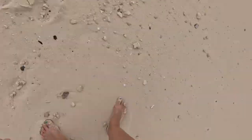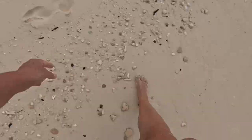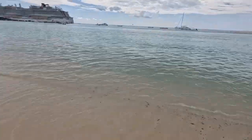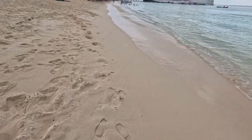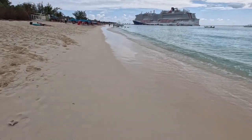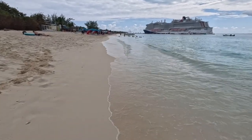But on the way back, I decided to walk on the tide line where the rocks were instead of the water. And I found quite a lot of glass that way. I think I found more glass on that little rock line than I did in the water. This was our fourth time in Grand Turk, our third time on this big, beautiful Carnival Mardi Gras ship, and it definitely will not be our last.